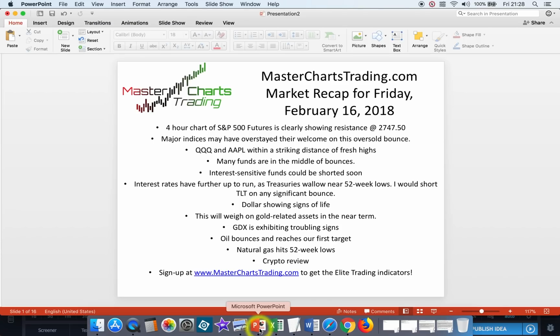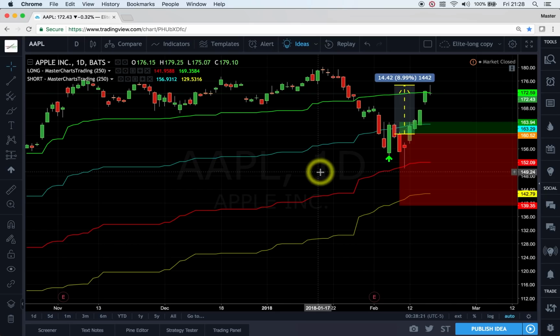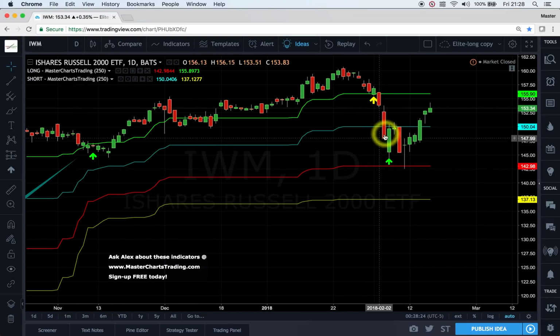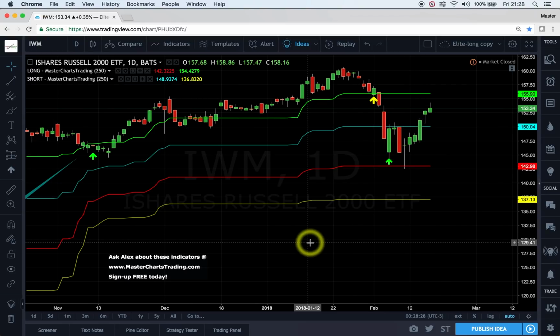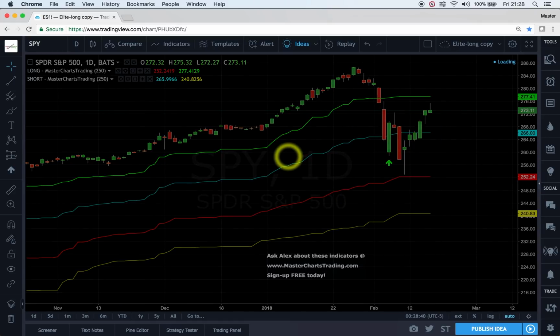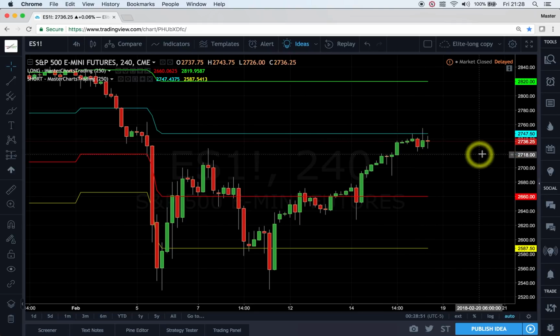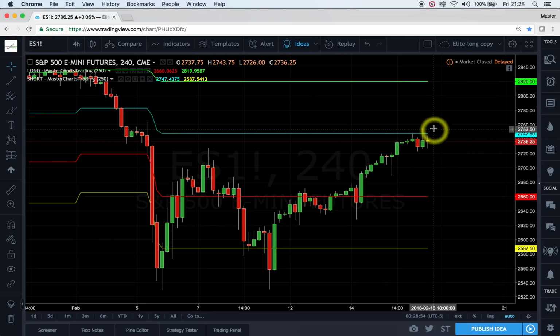All right, let's see what else I need to cover. Many funds are in the middle of the bounce. So for example is IWM. Also alert was sent, and this is already a profitable trade. S&P 500 SPY also, basically in the middle of an oversold bounce. As I said, for futures, it will translate into price action on Monday. Futures start trading on Sunday. This line in the sand with 2747.50 will be important, and it could be either way. We could see resistance here, or we can see a breakout and fresh highs.